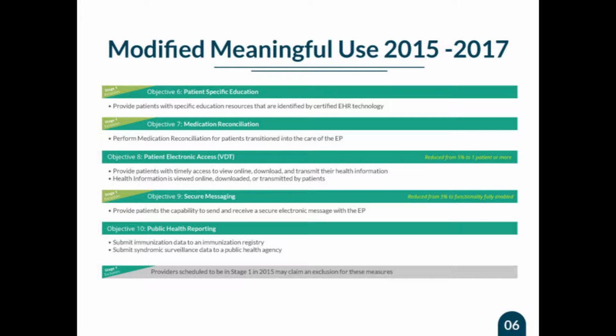The seventh objective is medication reconciliation. So same story, it was part of stage one and stage two. But for stage one, it's part of the menu set, so you can apply for an exclusion on the basis of that. For stage two, you would need to go ahead and do this measure. And basically, for any provider that's transitioned into your care, so all your incoming referrals, for those patients you need to perform medication reconciliation.